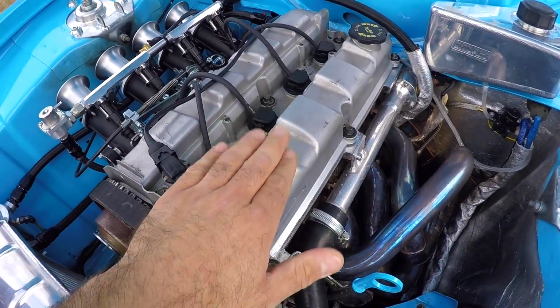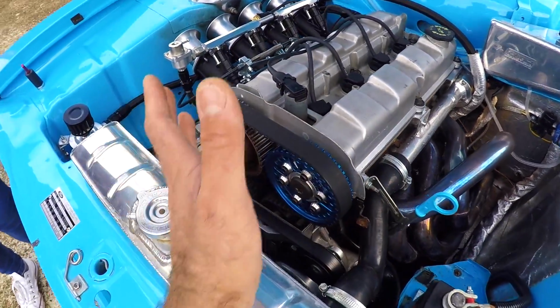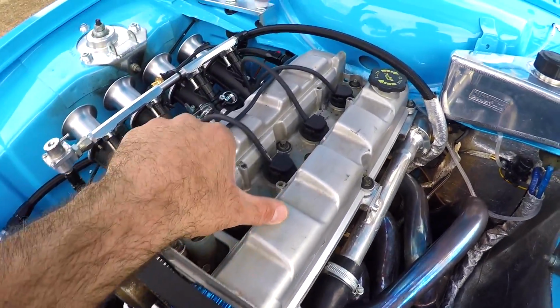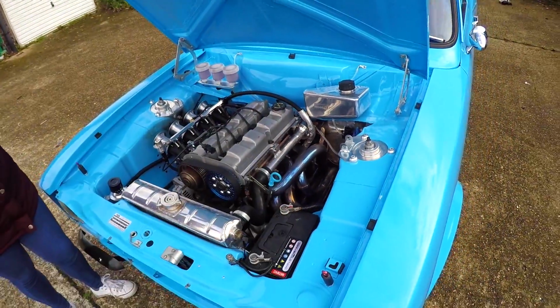Cosmetically, I'd like another couple of bits of carbon, and I've actually been speaking to someone about that, so watch this space. And I definitely need to do something about this valve cover. I'm probably going to get it powder coated black, and I've already got the plastic cover for here and the one in the middle, which are probably going to be done Olympic blue. But again, that's stuff I can do in the future.